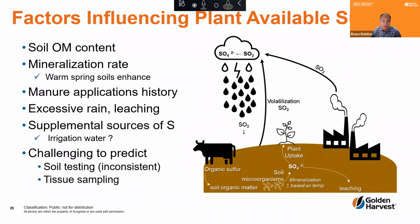95% of our sulfur actually is mineralized from soil organic matter. So your baseline organic matter of a soil alone can really impact availability of sulfur to the crop, because it's so dependent on it and the mineralization of sulfate to make it plant available.